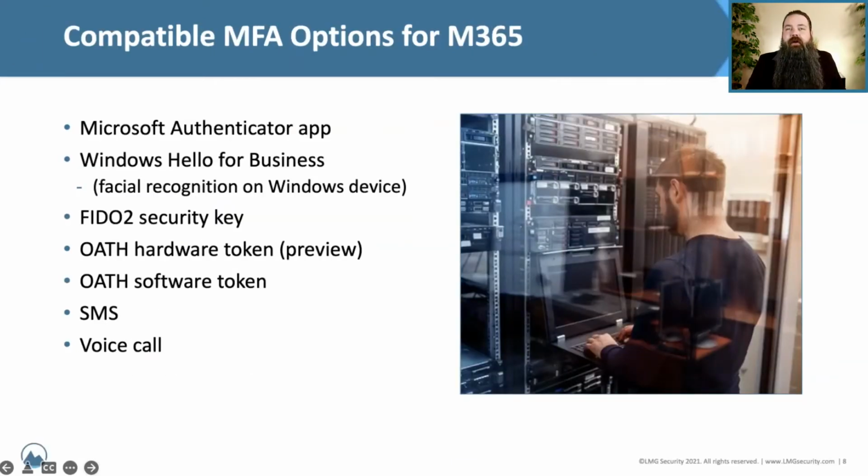So when we're talking about Microsoft's Office 365 system specifically, here are the MFA options that are compatible with Microsoft right out of the box. And these are ones that you can just link directly into your accounts and have access to. There are more that can work with Office 365, but we'll get to that a little bit later this afternoon. So we're talking about the Microsoft Authenticator app. That's probably going to be the easiest one to download and use. We have Windows Hello for Business, which is a facial recognition or biometric recognition system that's very common on newer Microsoft laptops. We have FIDO2 security keys. This is going to be a hardware dongle.